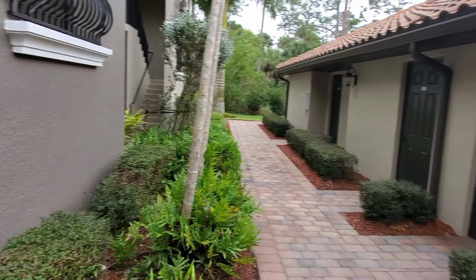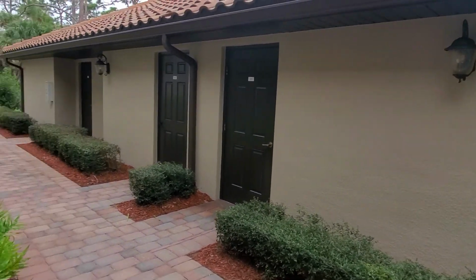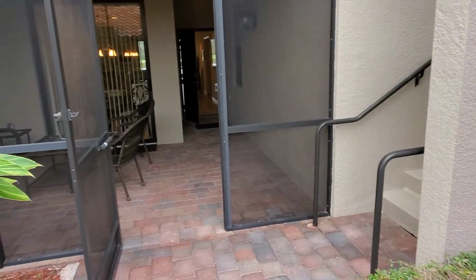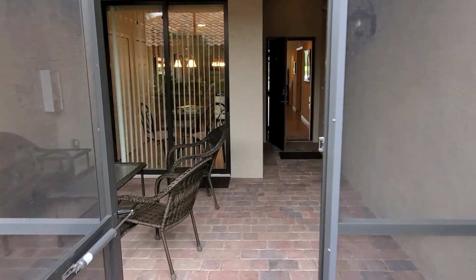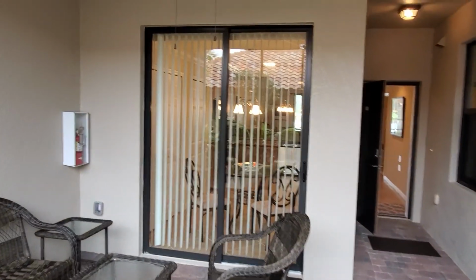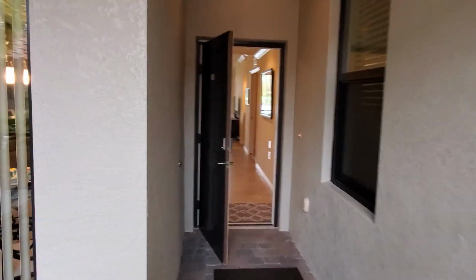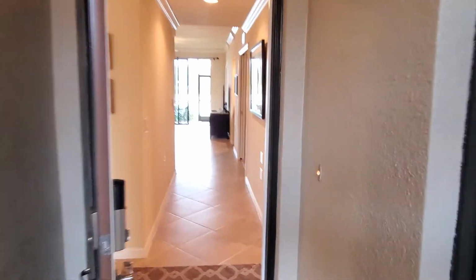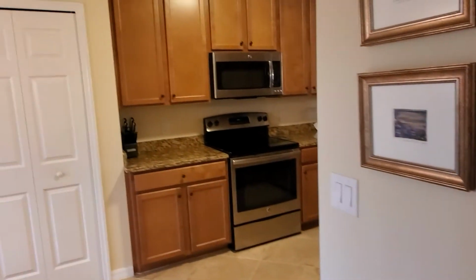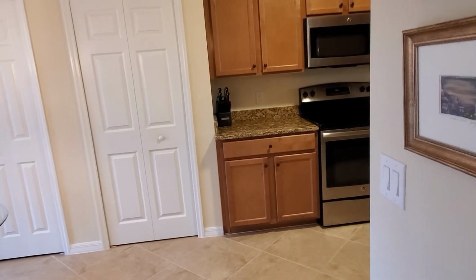Directly behind me, this is unit 915. You have the single-car garage directly across from your unit here. And as you come in, you have this front lanai. Nice sitting area, and you've got a sliding glass door that leads right into your kitchen there, which is an awesome feature. Easy to come in with your groceries and everything else. This unit here is being offered fully turnkey, so everything that you're going to see in this video comes.